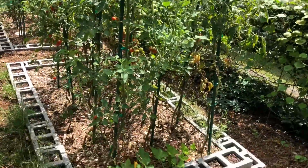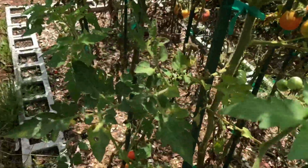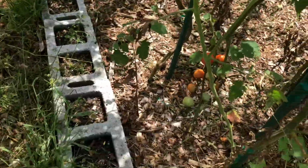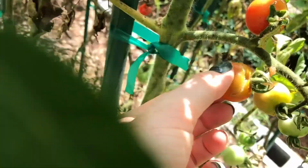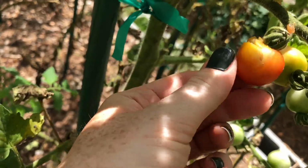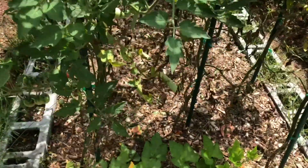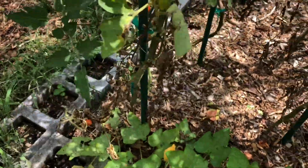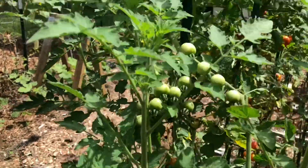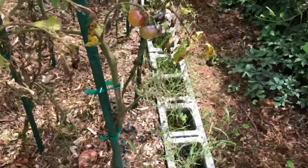My tomato plants look way better than I expected. So I've got some ripe cherry tomatoes. I've got some that have been eaten by caterpillars, which I expected. And obviously they still have that disease going on, but they look great. Overall, I'd say they really look great. Oh my gosh.